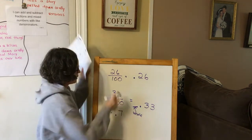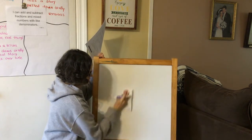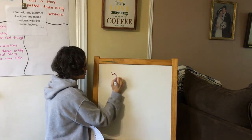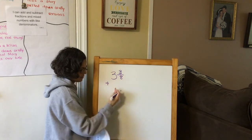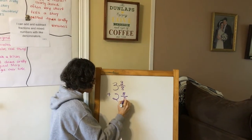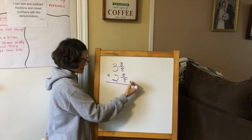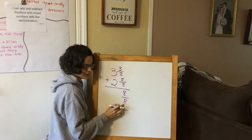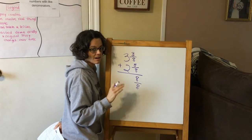Last one. Let me make room up here. 3 3/8. And I like to write mine up and down like this. So that's what I'm going to do. 2 and 5/8. All right. So if I do 3/8 plus 5/8, then I'm going to get 8/8. And this is kind of what we were talking about earlier. When you go to add these mixed numbers, you're going to see those improper fractions a lot.